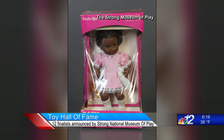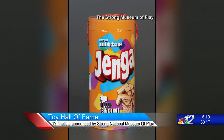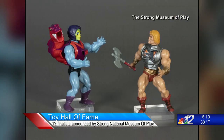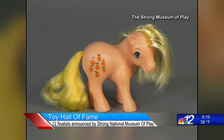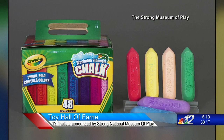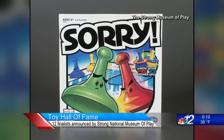This year's Hall of Fame toy finalists have been announced, and the group ranges from simple toys to the highly innovative. According to the Strong National Museum of Play, the 12 finalists are Sidewalk Chalk, Baby Nancy, Bingo, Breyer Horses, Jenga, Light Bright, Masters of the Universe, My Little Pony, Risk, Sorry, Yahtzee, and Tamagotchi. Fans of these toys can vote on their favorites starting today through September 16th. The 3 top toy fan votes will join the top 3 submissions by members of the National Selection Advisory Committee, and the final 2020 inductees will be announced on November 5th.